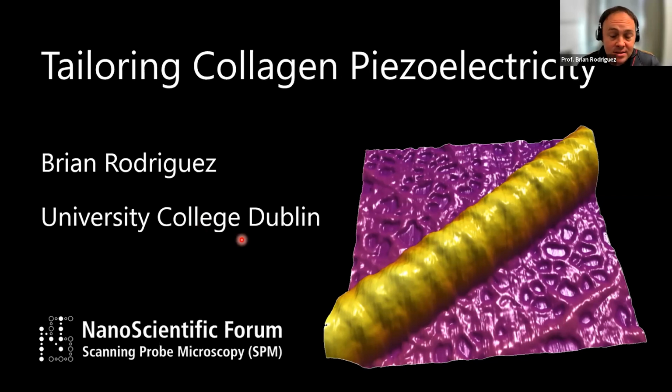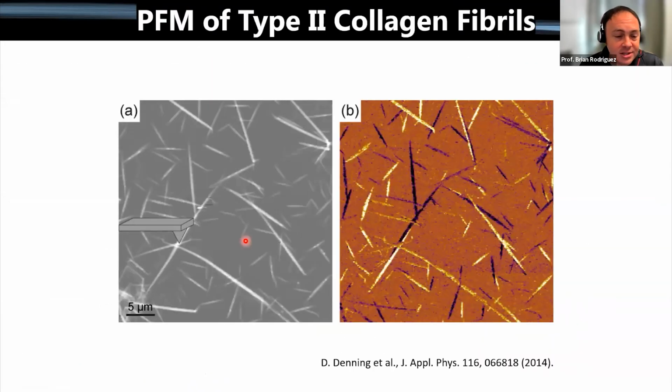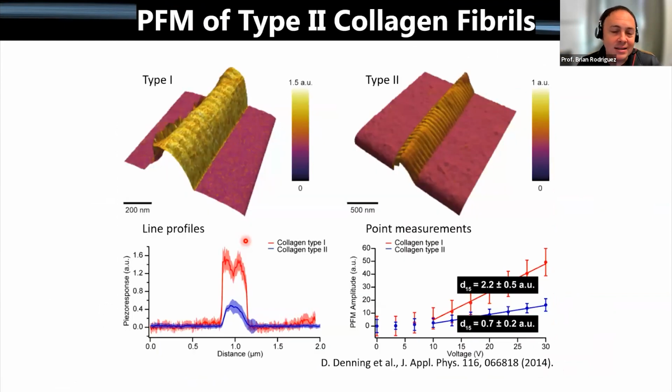And I can just very quickly show you, this is collagen type 2. It has a very distinct shape, more like a cigar shape, and it has its angle dependence in the signal as well. In this particular study, we found that the collagen type 1 was a little bit higher response than the collagen type 2. But there are a variety of other collagens worth investigating, because if you just look at one collagen, you're not replicating the ECM in our bodies.